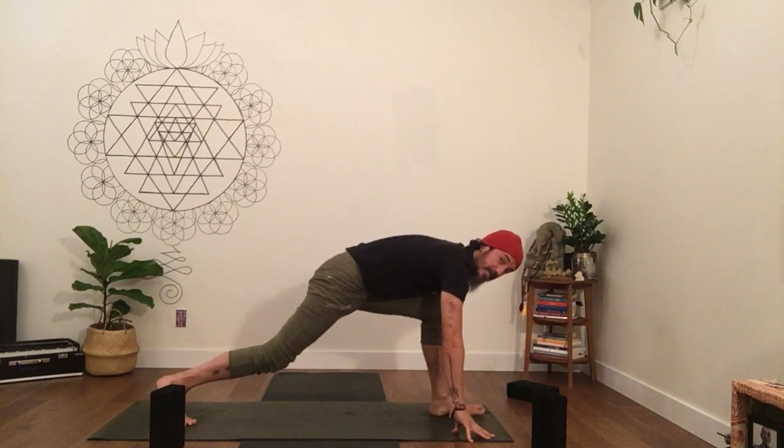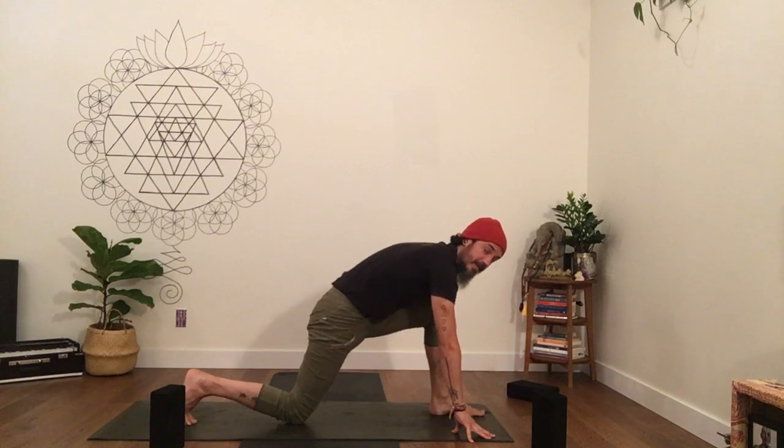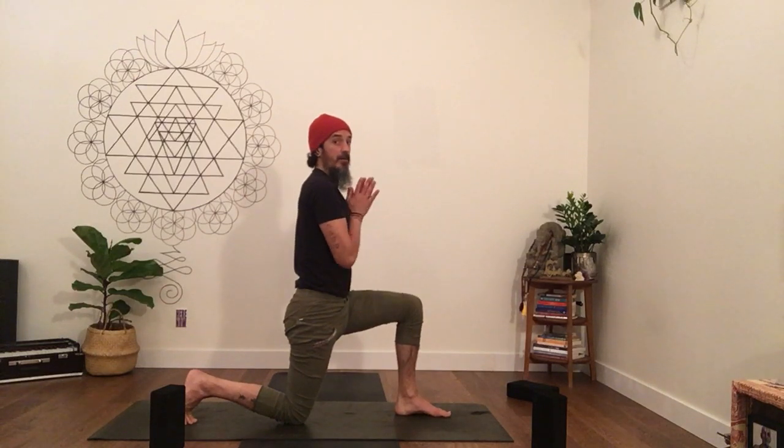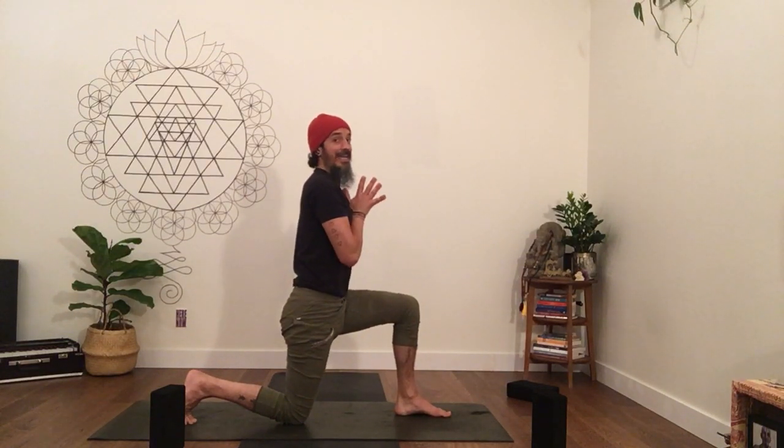Turn the toes out, lift the right heel, drop the right knee. Both hands up to the right thigh. Draw that left foot back a little bit, palms together, thumbs to heart. Inhale, lengthen forward. Exhale, we're hooking right elbow outside left knee.